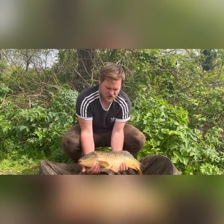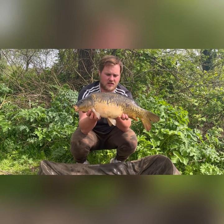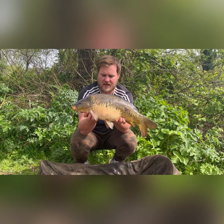This one's on a solid bag again, just down the left margin this time. And they're mint looking fish. But hopefully we can have something else, a bit bigger.